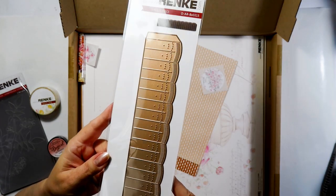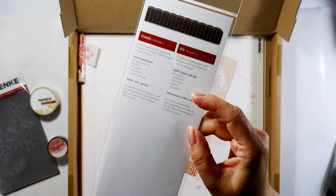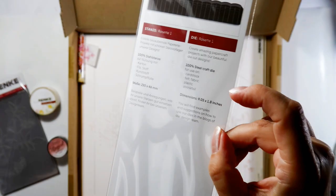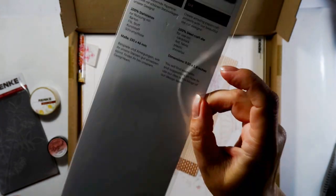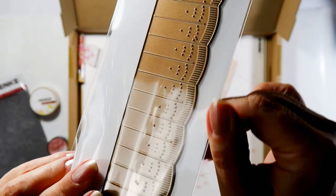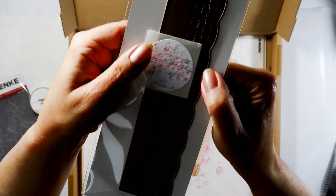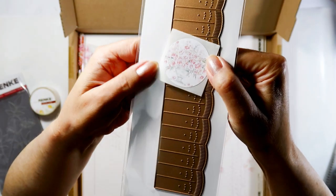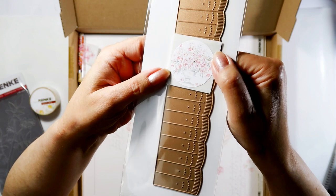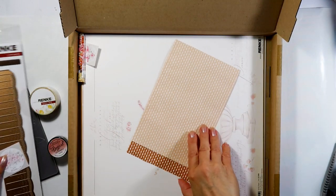Now here's one of the new dies from Alexandra Renke, and it makes a rosette, and this one is called Rosette 1. And some stickers of the lovely papers from Olga. I think it's the same design.